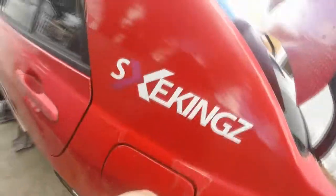Factory manual, and I gotta change the clutch. Shout out. I gotta change the clutch where it is. So the clutch is slipping like crazy.